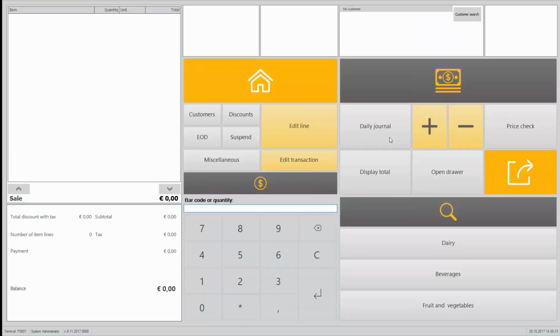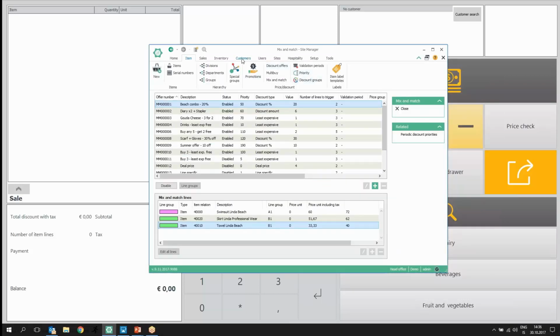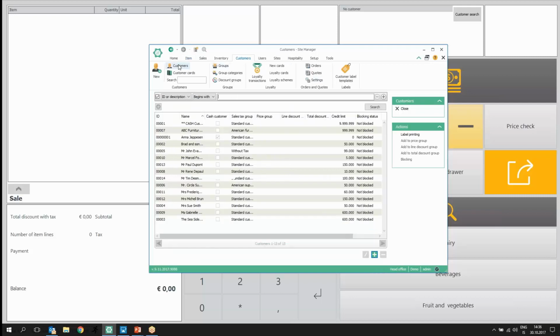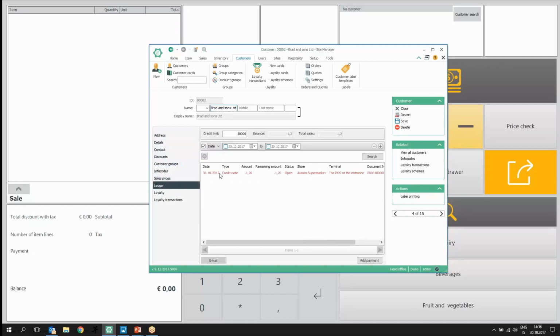Now this has been added to their credit, and we can have a look at it in the POS. So now we go to the customer menu up here. Have a look at Brad & Sons. We have some address details. You can have multiple addresses for the customers. And we have the ledger. So this is the transaction I just created. And you can see that the balance is minus 1.2 of my 50,000 euro credit limit here.